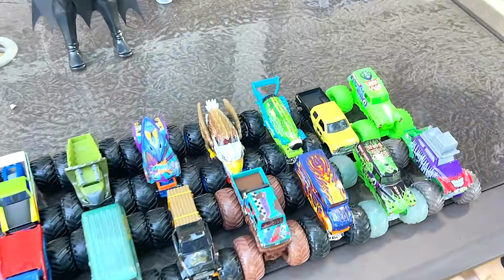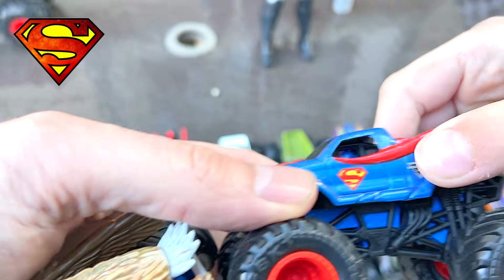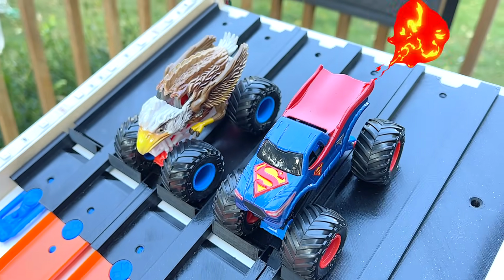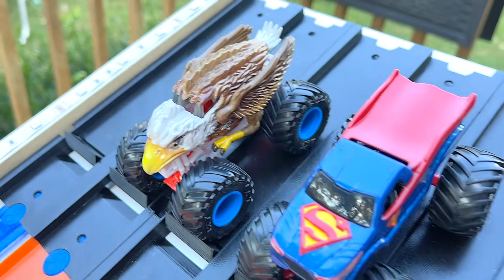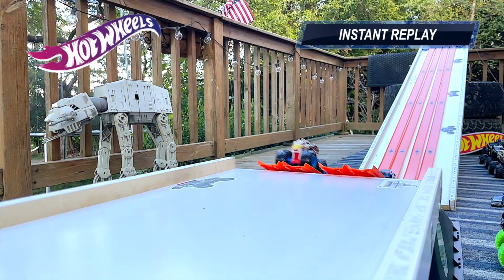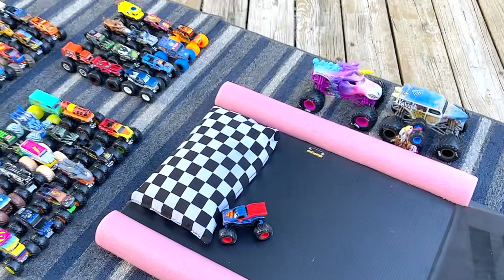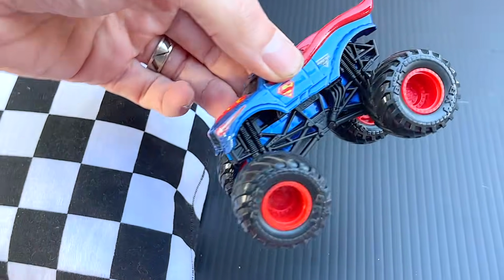All right, who are you going to pick first? We have Freebird taking on Superman. They're up, they're ready. Who are you going to pick? Freebird. All right, I'm going to take Superman. On your mark, get set, go. Right off the bat, Freebird, oh, he's off the track. Superman takes the first win.